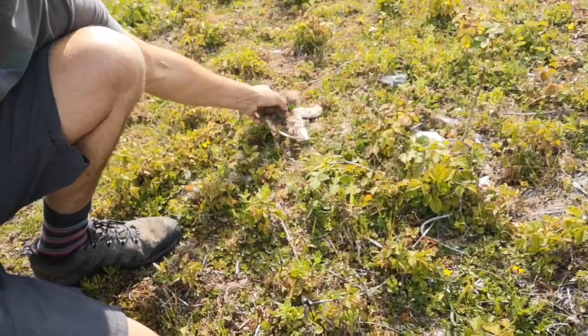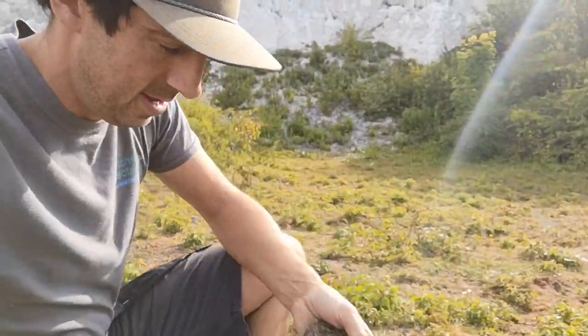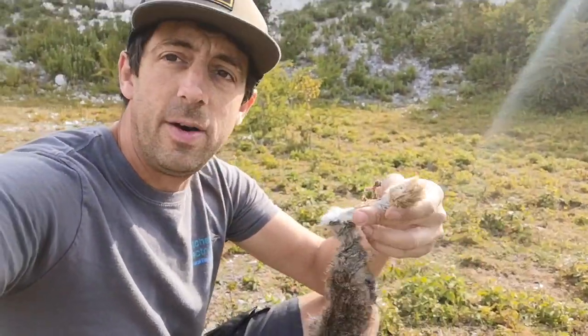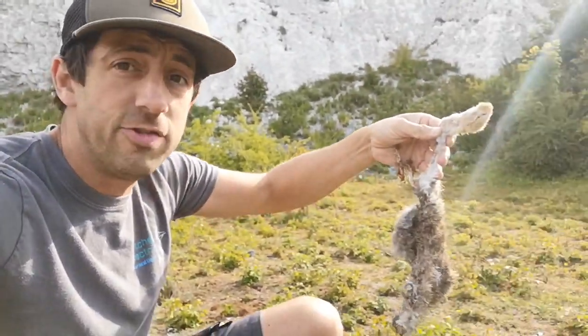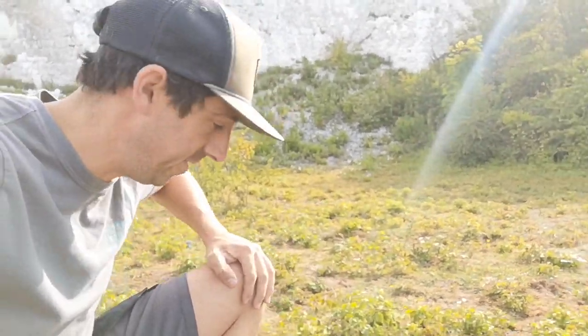And I've just found something quite exciting here. This is the leftovers of a rabbit. There is a rabbit's foot there. And I don't know how this rabbit died. There's not much left of it, but the buzzards are probably interested in this. And you get the odd fox down here as well. Don't be scared to pick something dead up. Just wash your hands after.